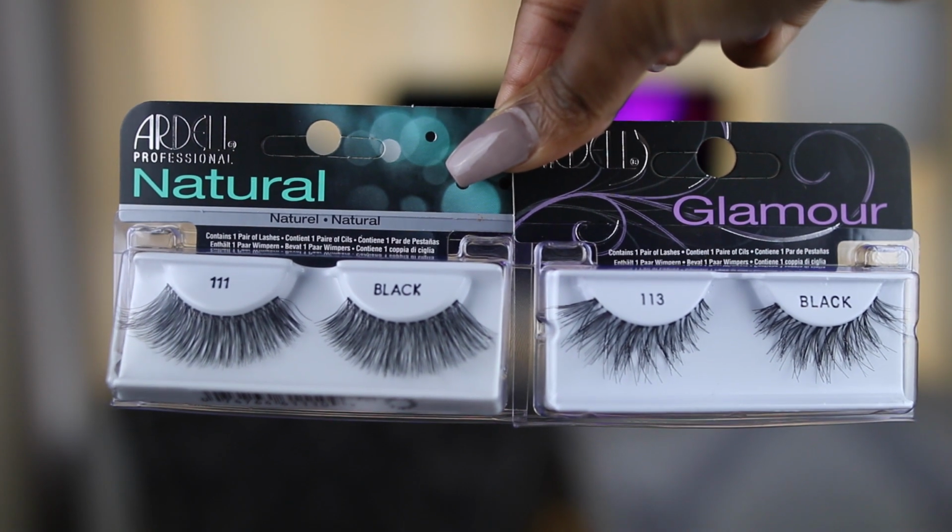Okay, so the next product I have here are lashes, and they're both from Ardell. One pair are Glamours and the other pair are Naturals, but I wanted to talk about them together because this is the first time I've tried out stacking my lashes, and I'm wearing them today. The Glamour ones are the number 113s, and these natural ones are the number 111s.